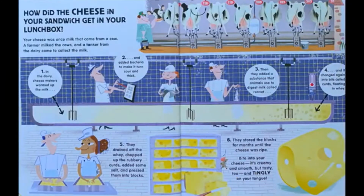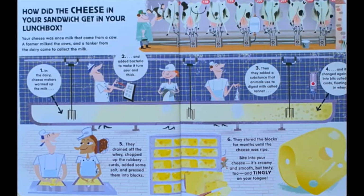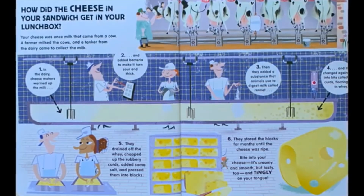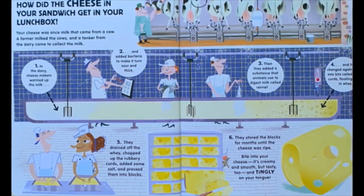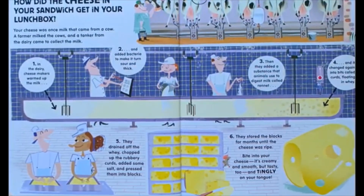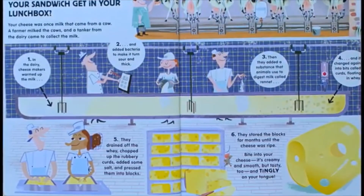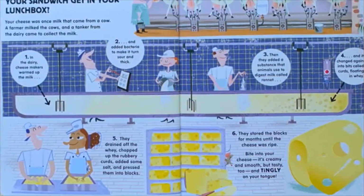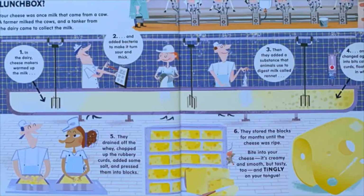How did the cheese in your sandwich get in your lunchbox? Your cheese was once milk that came from a cow. A farmer milked the cows, and a tanker from the dairy came to collect the milk. In the dairy, cheesemakers warmed up the milk and added bacteria to make it turn sour and thick. Then they added a substance that animals use to digest milk, called rennet. And it changed again into bits called curds, floating in whey.